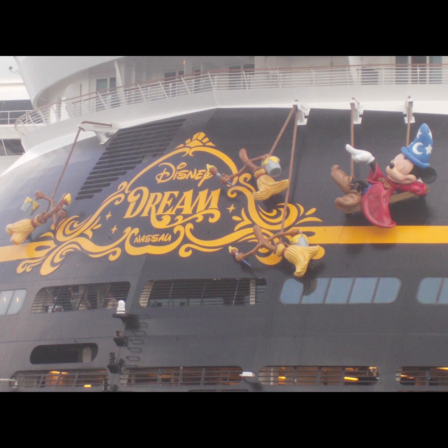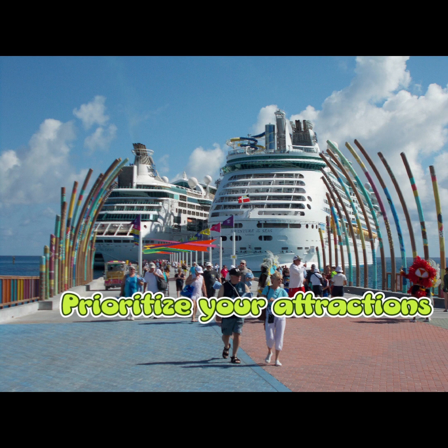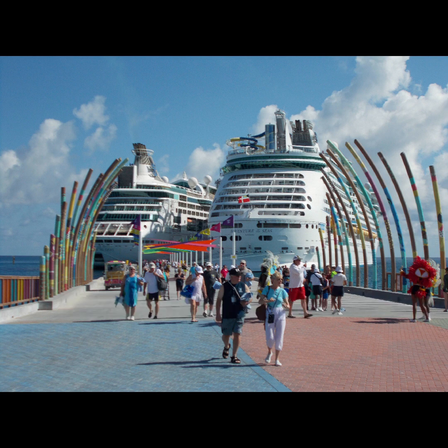Next, you want to prioritize what you want to do on the ship and do as many of the attractions as you can on the first day, or plan a day where you stay on the ship. Many attractions, such as pools and things like that, are open the first day, so you might want to check the cruise line's website to see if your favorite attraction is open. If not, then plan to do it on a day when everyone else is in port to avoid long lines.